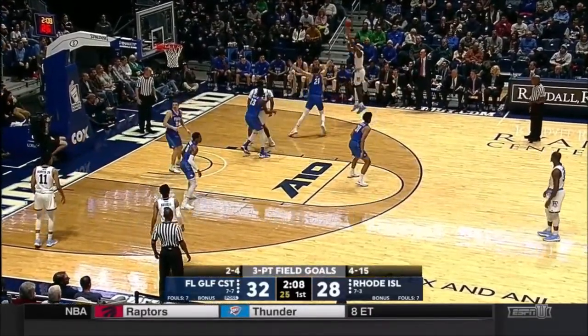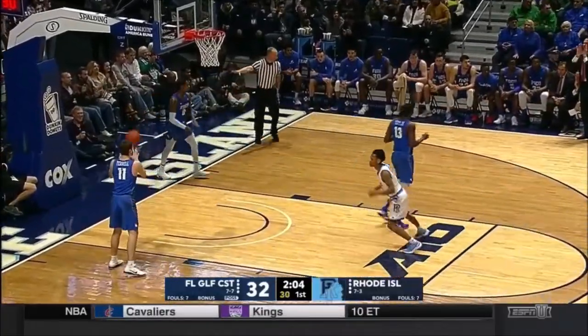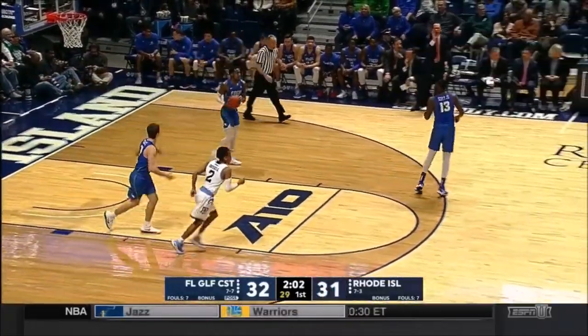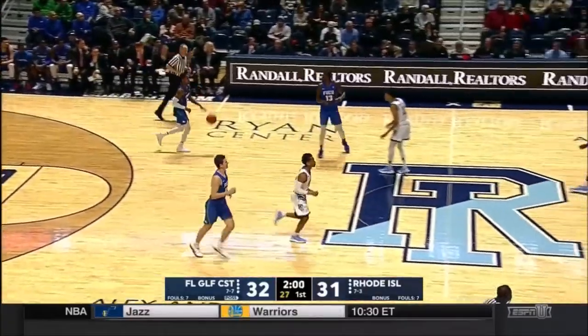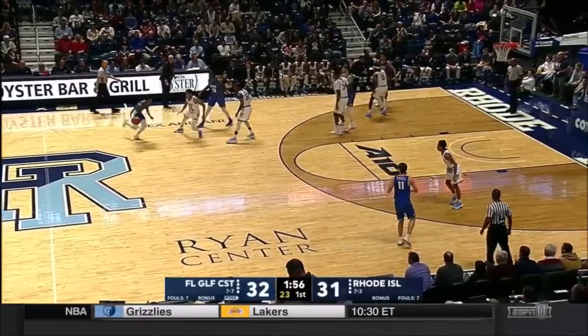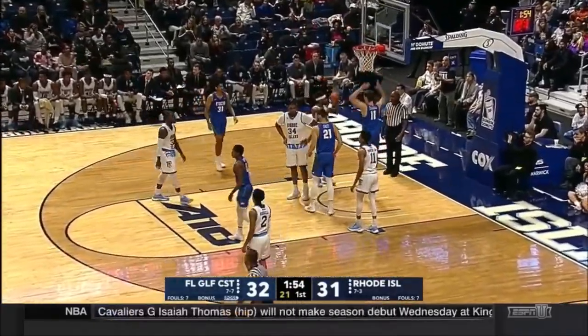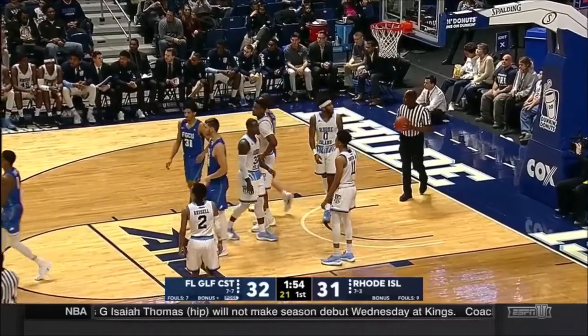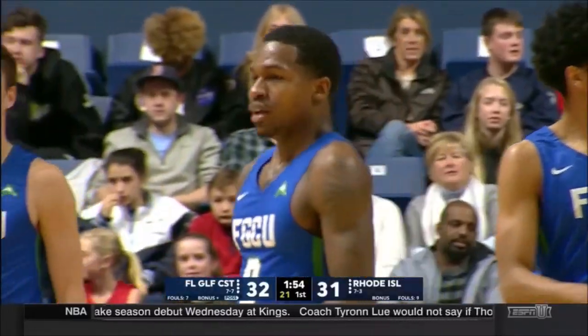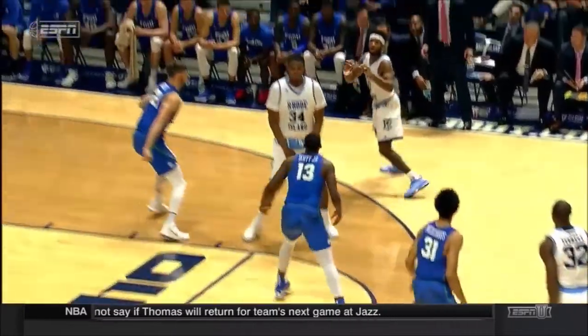Rhode Island was hot early from 3. They've missed 5 in a row, but Robinson Matthews knocks it down, and Rhode Island back within 1. Well, like I said, E.C. Matthews has been around, another one of these seniors. He has no problem hoisting it up. There is Goodwin, and he is starting to feel it. Again, I mentioned E.C. Matthews was the leading scorer last year for this A-10 championship team.